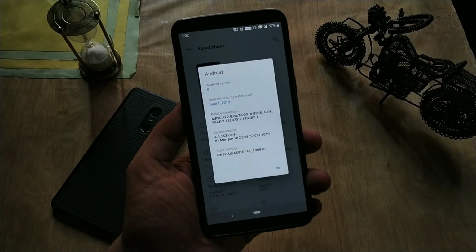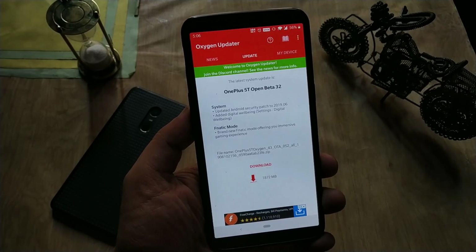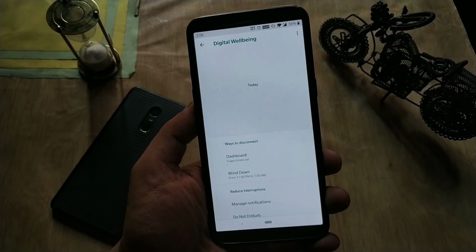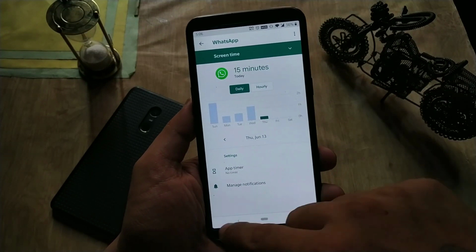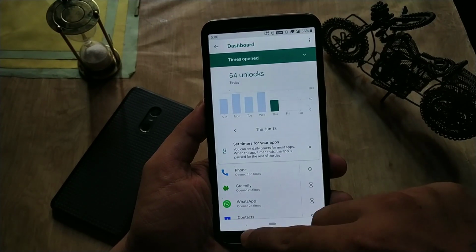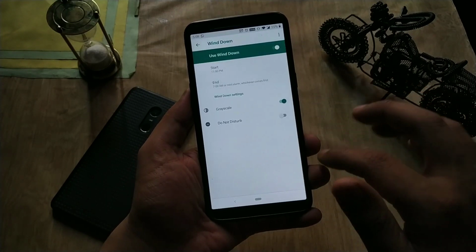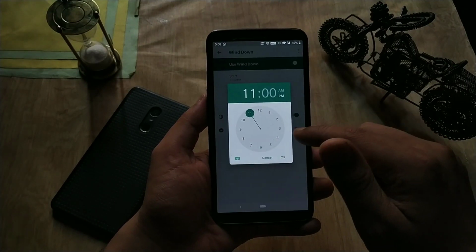Now let's talk about the changelog. Regarding the system, they have updated the Android security patch level, which I have already shown you. Next major and useful feature they have added is Digital Wellbeing. Almost all stock Android devices have this feature. Just go to System Settings and at the bottom you can see Digital Wellbeing. With this, you can see how many times you have unlocked your phone, how many notifications you have received, and usage of all other apps. You can set timers for apps and restrict their usage. You also have Wind Down mode, which turns the entire screen to grey, and after a specific time you can also use Do Not Disturb mode here.